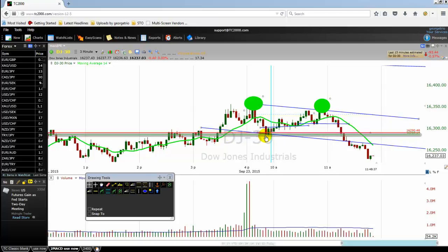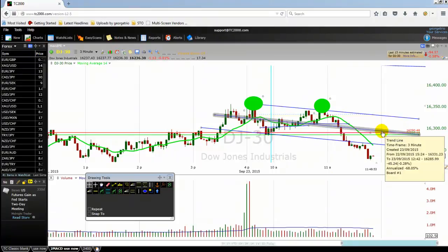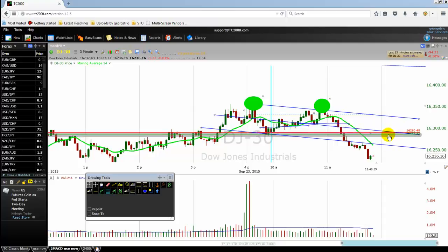Then I'll choose a low here. I draw a line that is parallel to the first one. The price is out of my first channel. So I'll draw the median line of my first channel here. If the price bounces back and finds resistance on the edge of the median line, which is also my previous entry point in the zone of 16285, I may re-enter again.